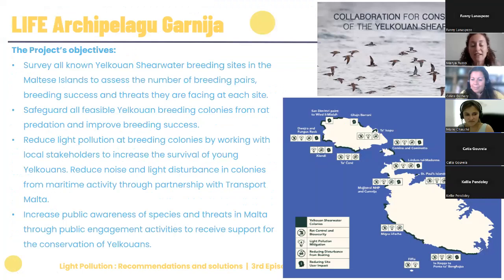This particular project was looking at different objectives. One of the things that we did was that we created a map where we highlighted the threats in the different areas. So if you can see, that is all of Malta. As I said, it is a very small island, and it allowed us to survey the whole island and all the colonies in this project. And we mapped out the threats. I'm not sure if it is clear to you all, but where there is the light bulb symbol, that shows that those areas are susceptible to light pollution. So you can see that there are quite a few.